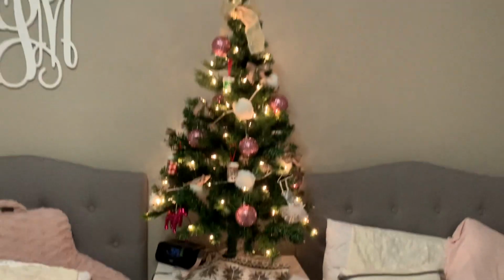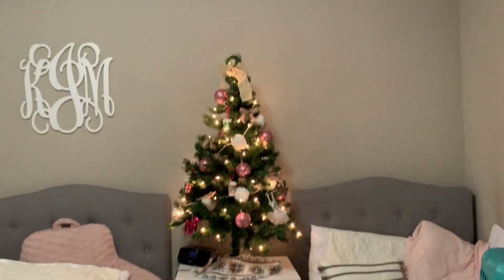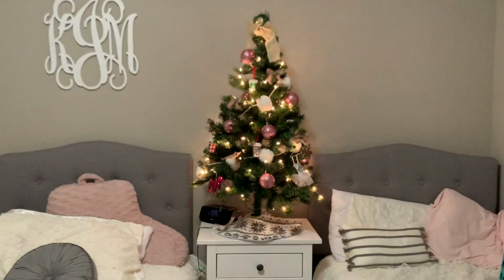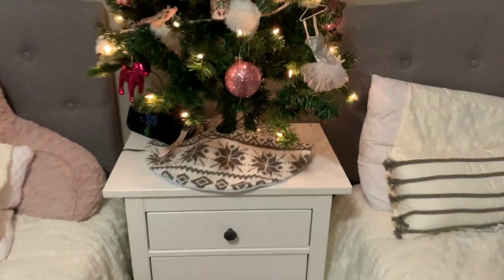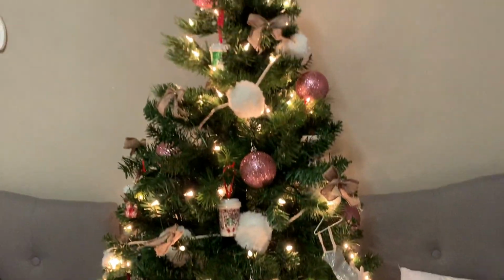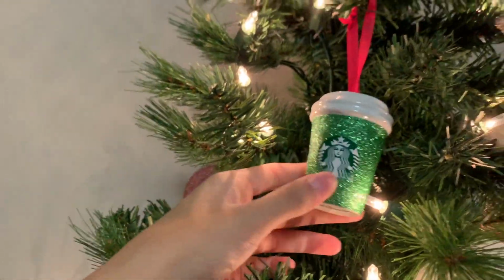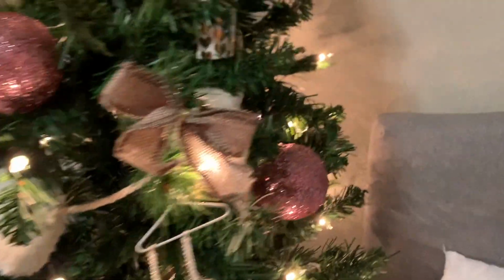So this is what it looks like. It kind of looks like it's tilting. No, I think it's just me. We're supposed to get another monogram like mine for my sister's, but basically we just have this skirt that we've always had, and then we got these bows last year from Target, I'm pretty sure, and then it used to just be my Starbucks tree with all of my Starbucks ornaments.